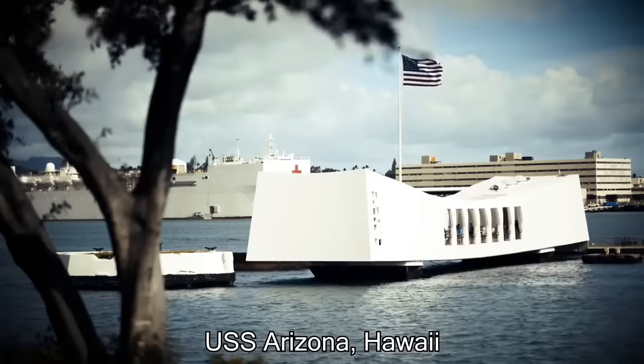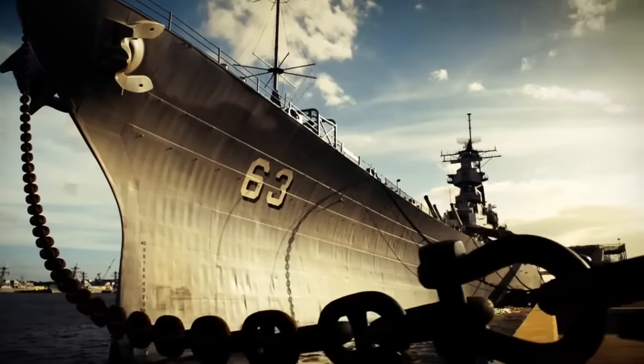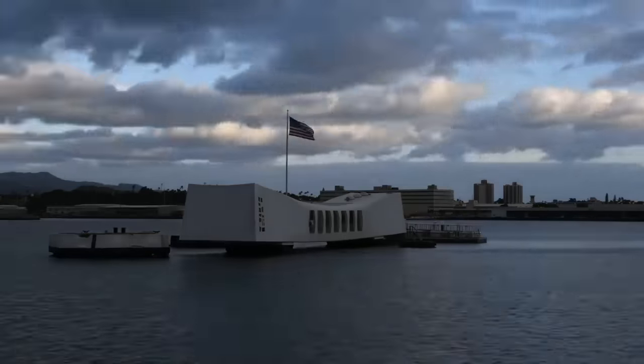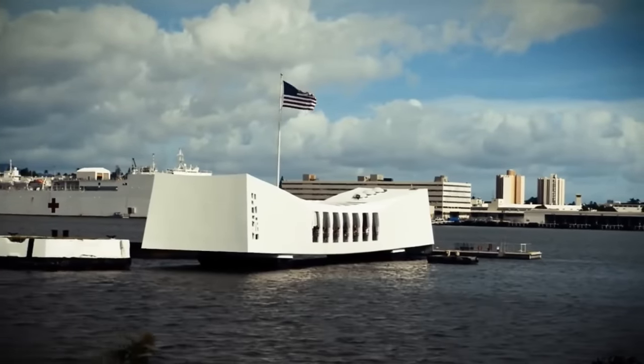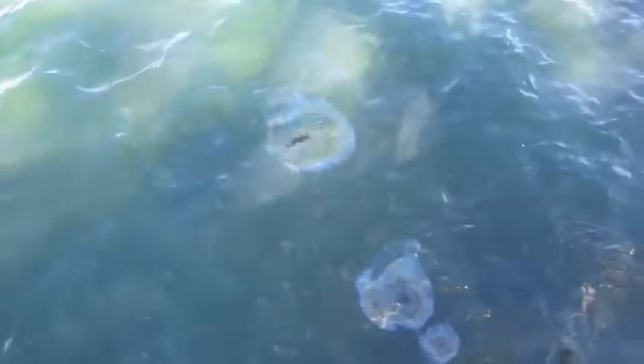This is the USS Arizona Memorial, located in Hawaii. When the Japanese attacked Pearl Harbor in 1941, this ship and over 1,000 US sailors sunk to the bottom of the harbor. What makes this memorial so interesting is that over 77 years later, you can still see oil from the ship rise to the surface. Look, it's just coming up again and again right in here.